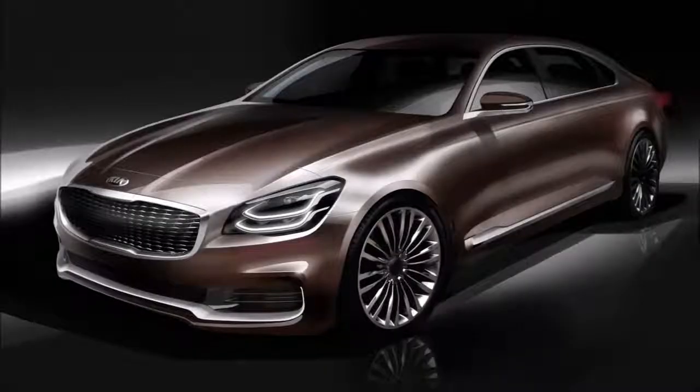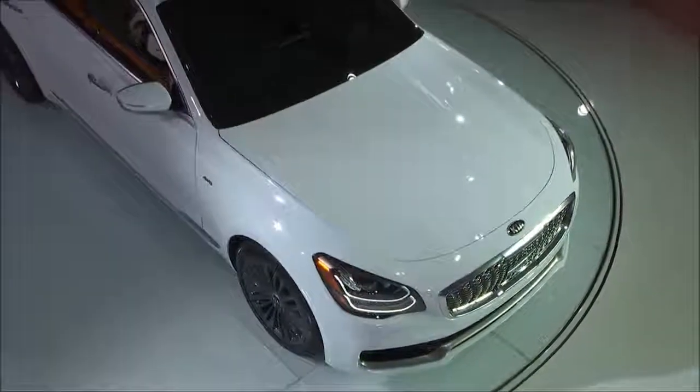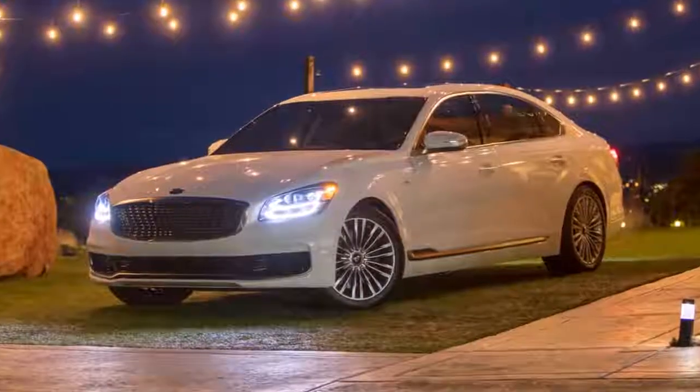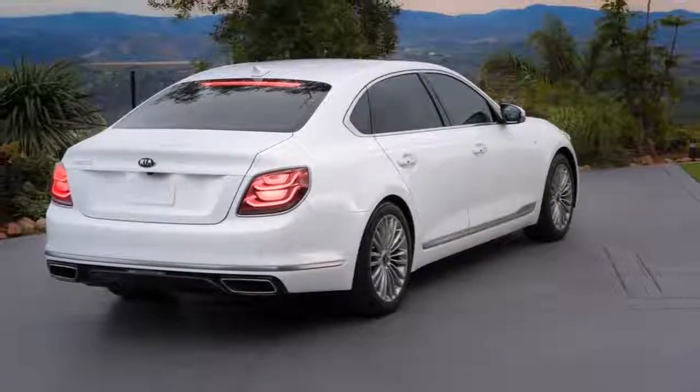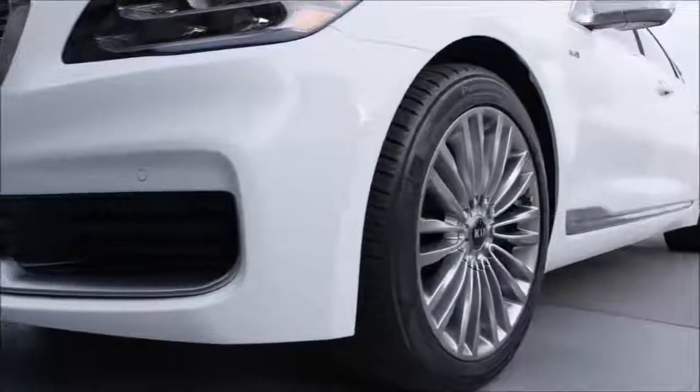Wait, there's also more. A perfect balance comes with also perfect comfort. And here's a first. The K900 is now available with electronically controlled suspension. And you may ask, what about responsiveness? It's now got a new rack-mounted variable ratio steering standard.